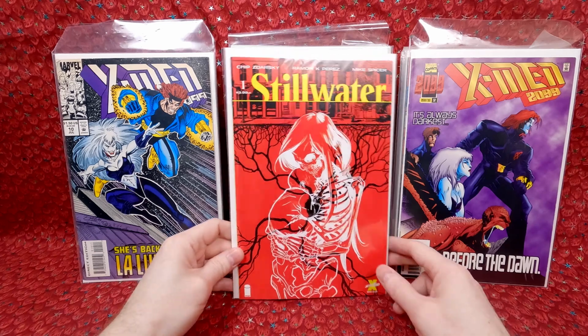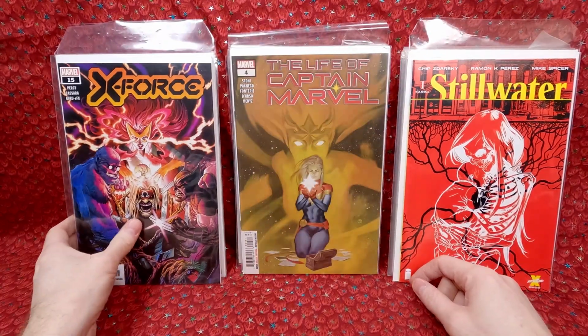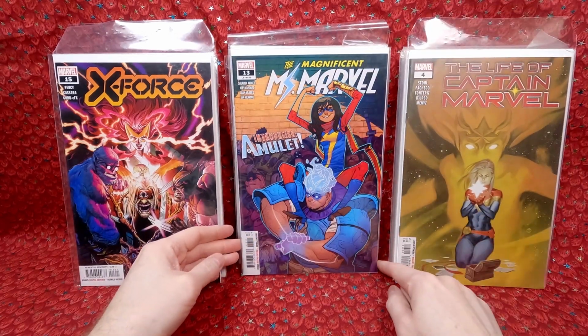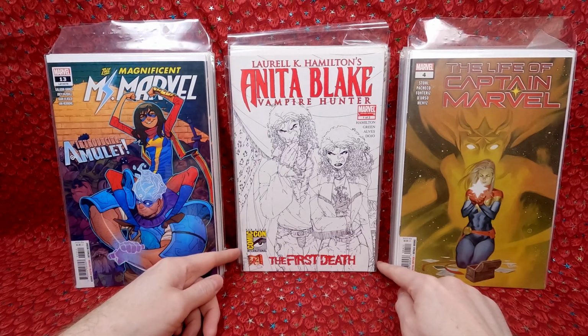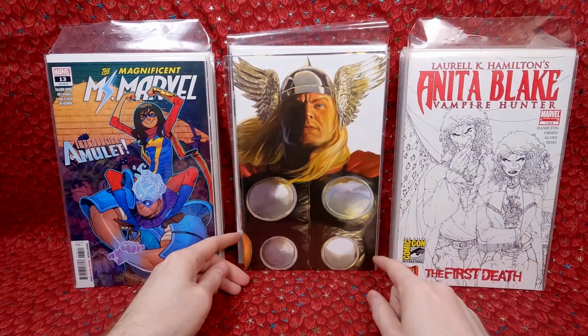Stillwater number 1, beautiful cover. X-Force number 15, beautiful cover. The Life of Captain Marvel number 4, beautiful cover. Miss Marvel 13, I think that's a duplicate. Anita Blake Vampire Hunter number 1 of 2, the San Diego Comic-Con exclusive. That's kind of cool. Oh, this is cool.